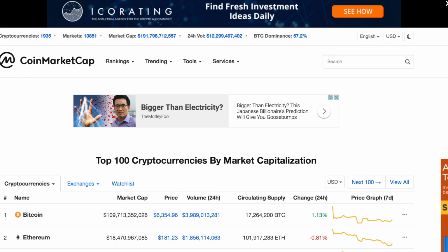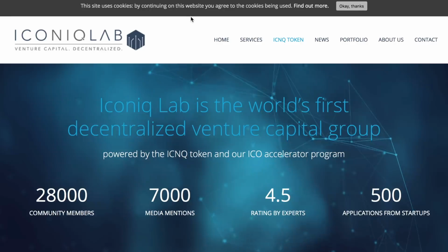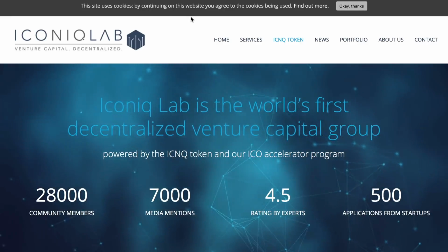Jump on over here to CoinMarketCap. As we can see, we no longer see $800 billion market cap. It's $191 billion market cap. So it's lost 75% of value. Bitcoin, a little over 19, almost 20 grand in December of 2017. 6,300 now. Those of us who do this full time in the industry expect Bitcoin will see new highs next year. And that, of course, is going to take this market cap soaring. Big market cap. 28,000 community members, 7,000 media mentions.